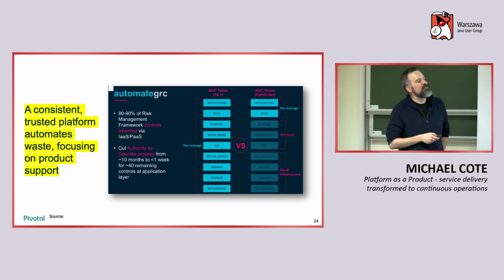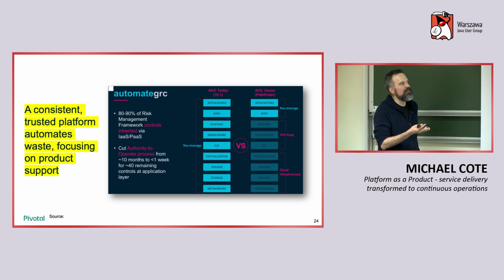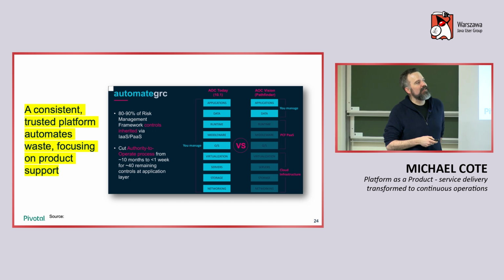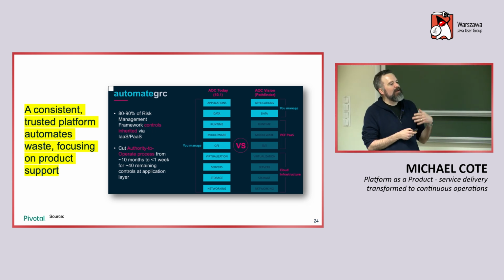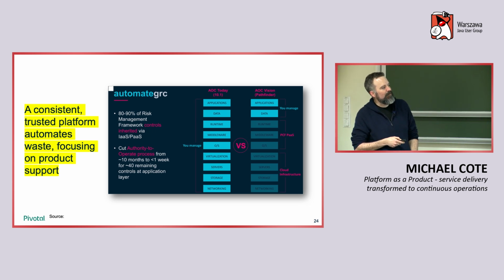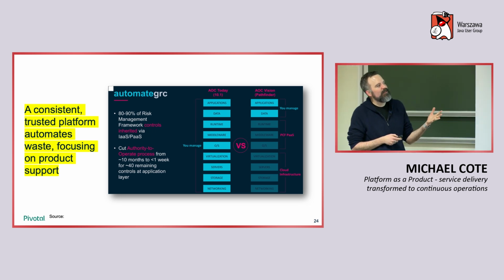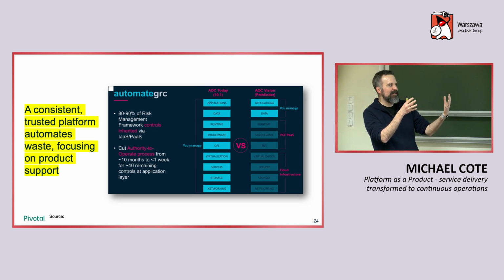But because they had centralized their platform and put this idea of a platform as a product in place, it took them a long time, but they won over the trust of the auditing team. Basically, they weren't changing this part of the platform. And think about how this works with a public cloud service that you use. If you're deploying something to public cloud, you're not really changing the infrastructure as a service, the public cloud back there.